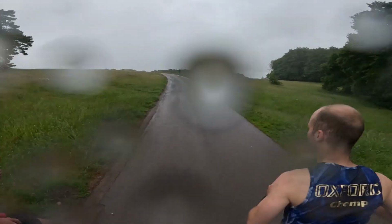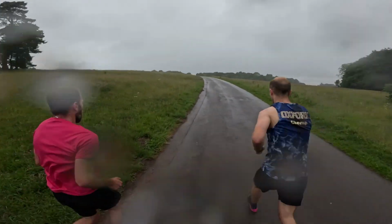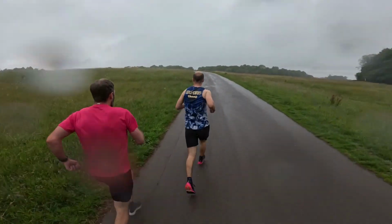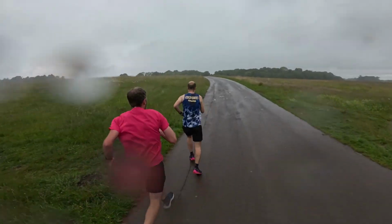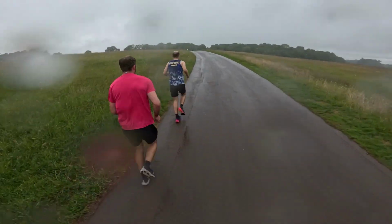This was the moment that I got overtaken, and the plan was to stick on to them, but also I know that I've got a good sprint finish in me as an 800 meter runner, so I would allow a little bit of a gap to form. But it was just so hard to stay focused while having a GoPro on your head that was constantly moving, and as you can see, they did start to slip away a little bit.